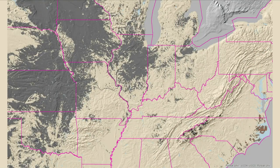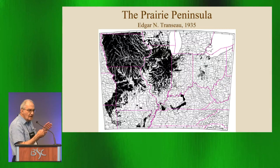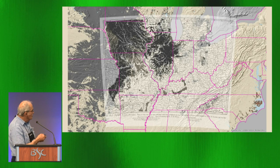If we zoom in a bit on that, this is called the Prairie Peninsula. This was first described by Edgar Transeau in 1935. This is Transeau's map. He and his colleagues went into the public land survey system and pulled out all of the prairie soils. It must have been a phenomenal amount of work. But then we can georeference that and compare it to the dark surface from the soil survey. And that's what I've done here.